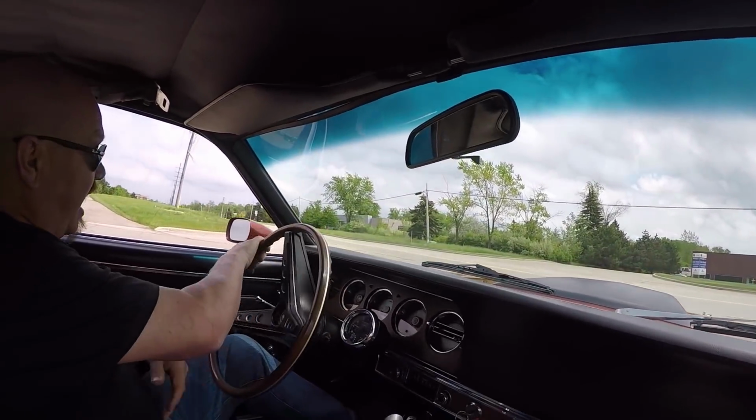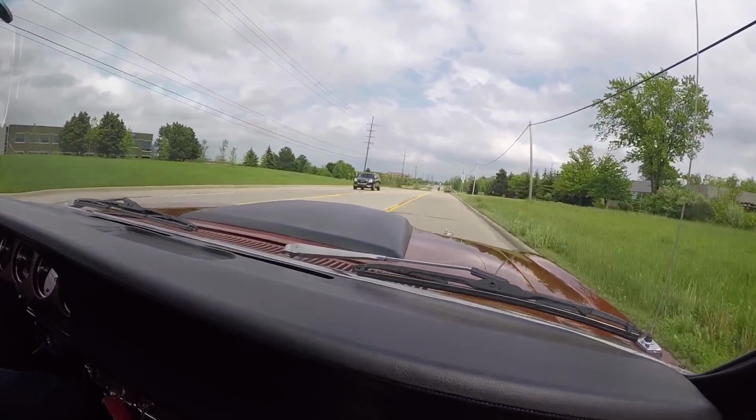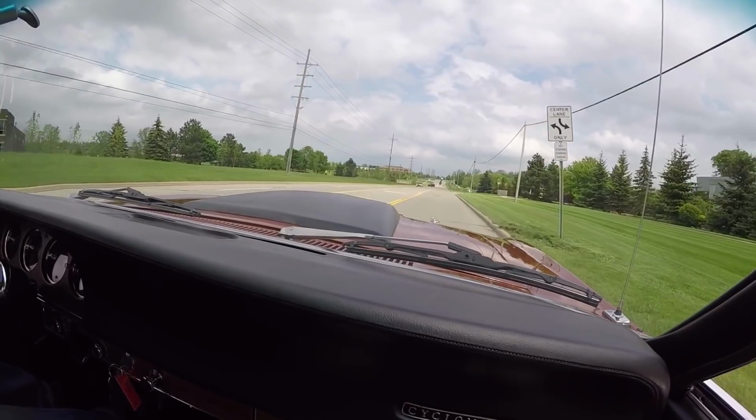Let's see what we got here. Look at this. I'm gonna talk about merging in traffic. We got 428 4-speed power here.